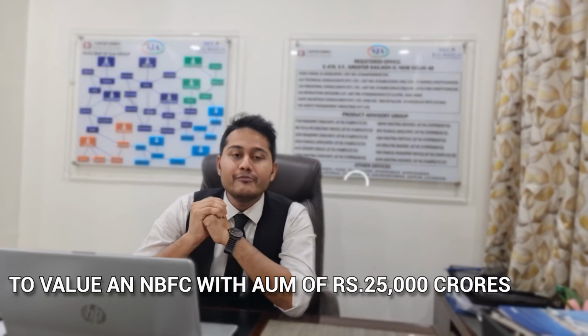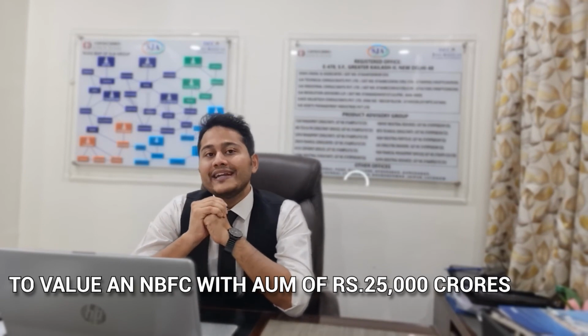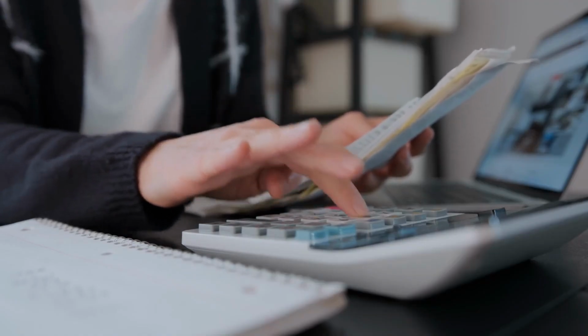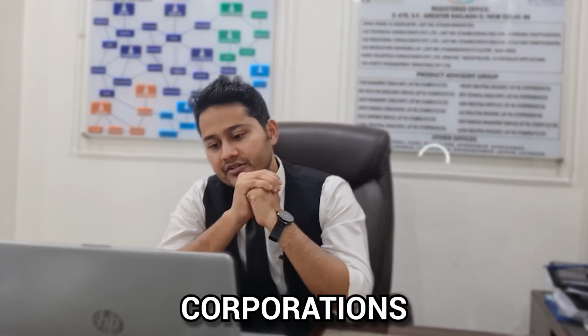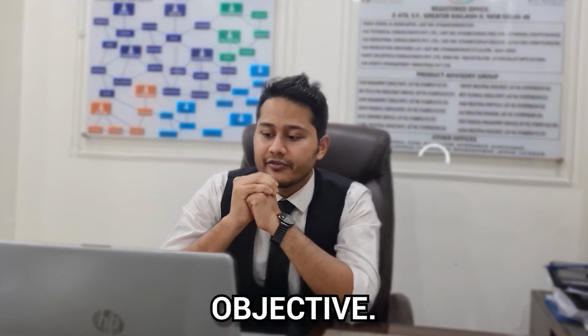When we were appointed by a consortium of 20 banks, financial institutions, and mutual funds to value an NBFC with AUM of 25,000 crores, we realized very quickly that the corporate loan book of this entity wasn't entirely lent to bona fide business operations, but in fact to a complex web of shell corporations with a secondary objective. Let's talk about some very classical traits of identifying such corporations.